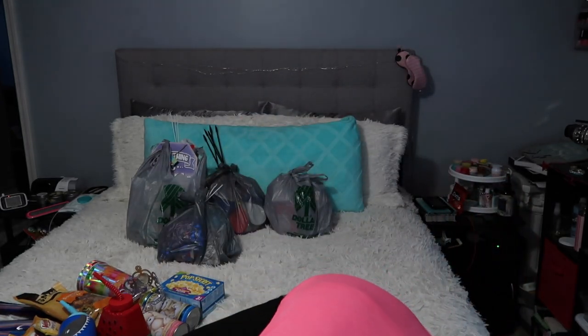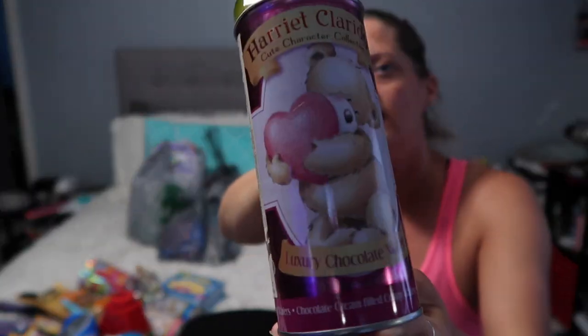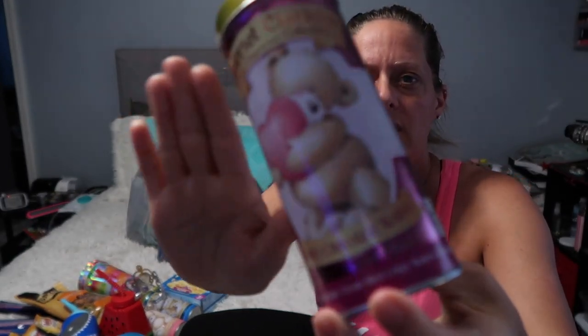Ugh. Don't fall off my bed. So this is a chocolate cream one. These tins are so cute. What are you focusing on?